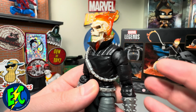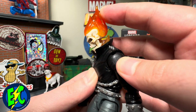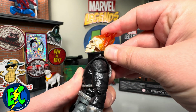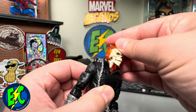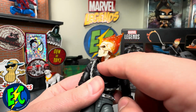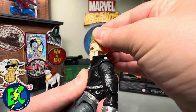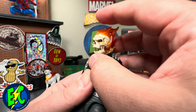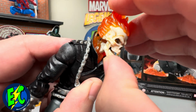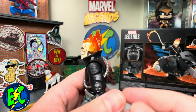As far as articulation goes, he will look down only a little bit. You're not getting a ton of downward range on this head sculpt, nor are you getting much upward. So certainly could use a little bit more in the articulation department. Obviously, the mold is going to be what is hindering you, but I'm sure there is a way to better work that. The jaw does move individually, so you do get that, which, I mean, that's a cool touch. We got it on the previous Ghost Rider, so it would make sense to have that here as well.